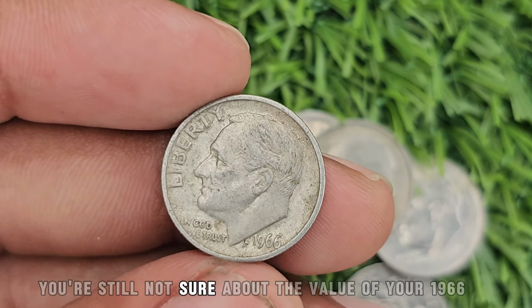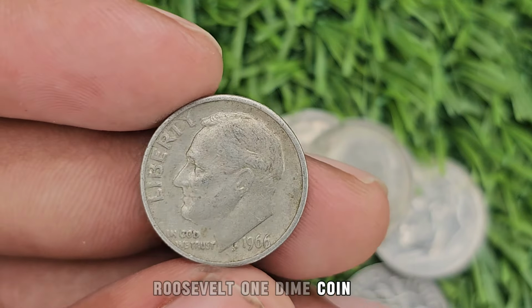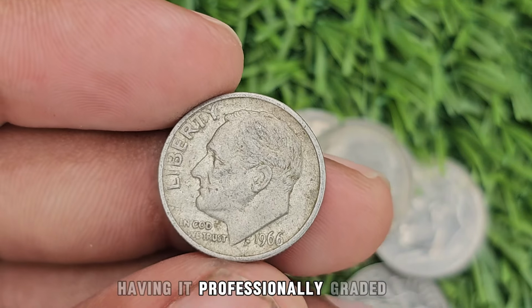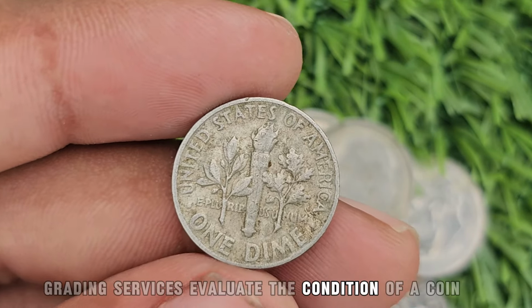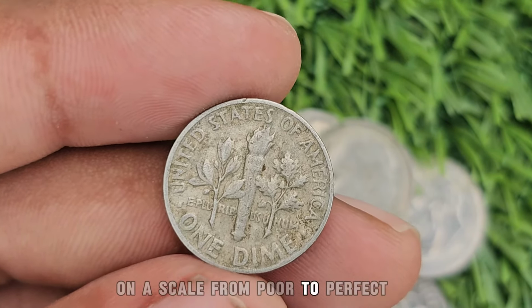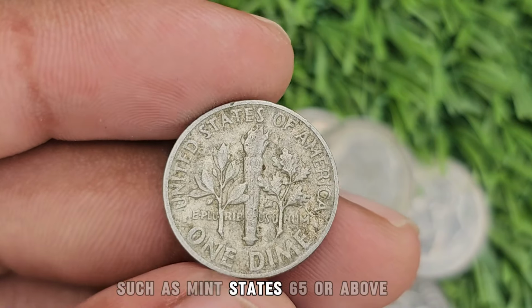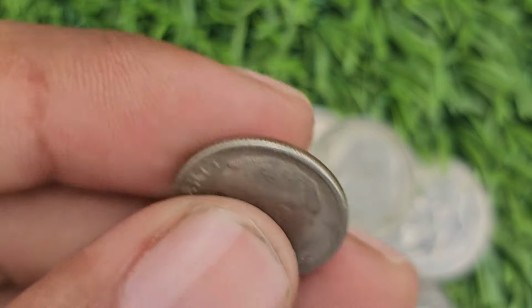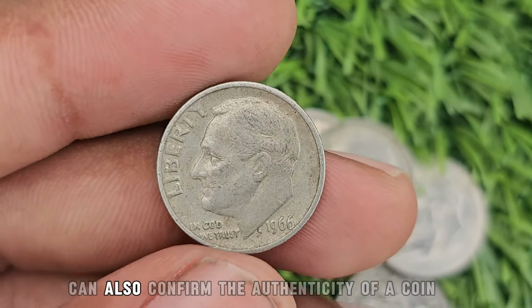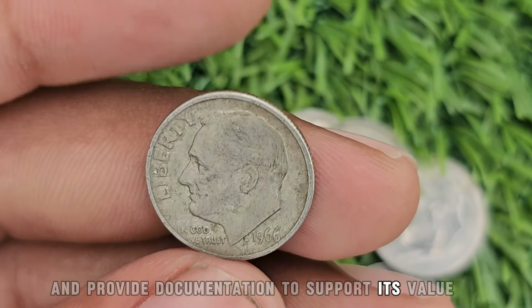If you're still not sure about the value of your 1966 Roosevelt one dime coin, you may want to consider having it professionally graded and authenticated. Grading services evaluate the condition of a coin on a scale from poor to perfect. Coins that receive high grades, such as mint state 65 or above, are considered more valuable to collectors. Authentication services can also confirm the authenticity of a coin and provide documentation to support its value.